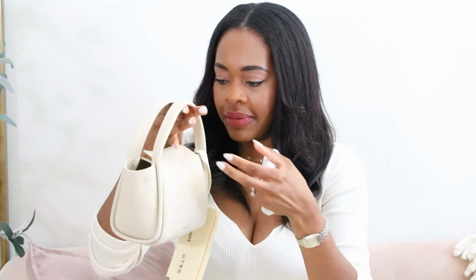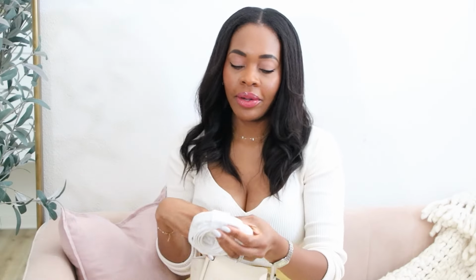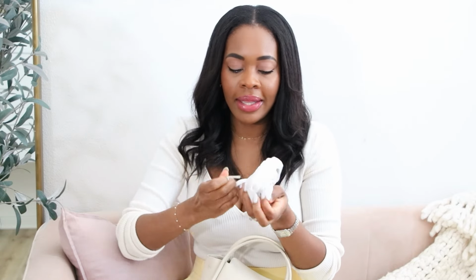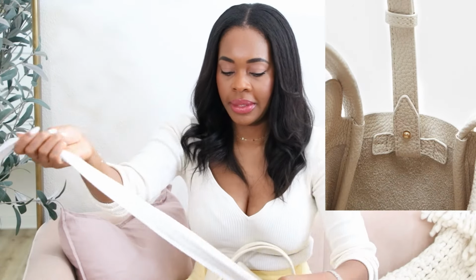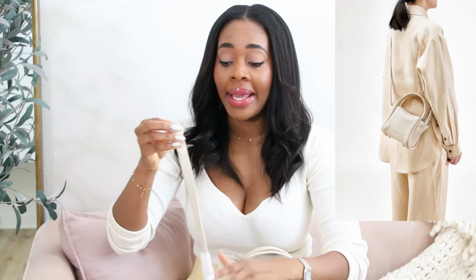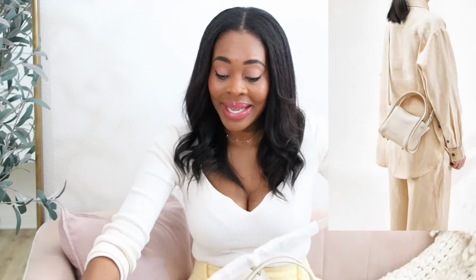I need to cut this off because I can already tell that I'm satisfied with the bag, so I won't be returning it. So I can definitely cut that tag off. So it comes with a strap. I love multifunctional bags that I can carry multiple ways. Crossbody, if I can have 95% of my bags being able to go crossbody, I'm living.